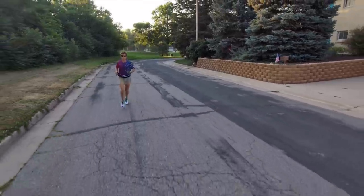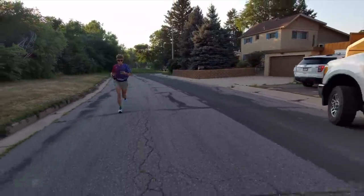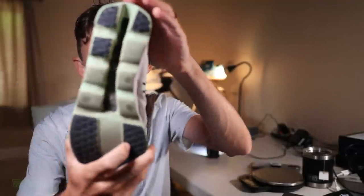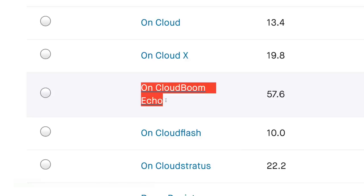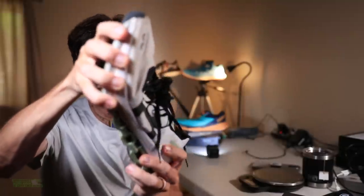The marathon racing carbon fiber board plated shoe from On. All right, so it's a racing shoe, and there you can see that very unique midsole, outsole. Let's dive into it. Unbelievable. Wow, interesting. Okay, we'll get to that in a minute. There is the mileage on your screen. I think we're over 50, maybe close to 60 miles in the On Cloudboom Echo, a neutral road racing shoe.